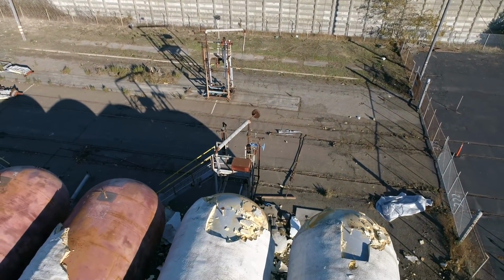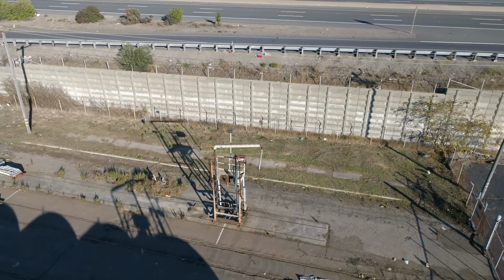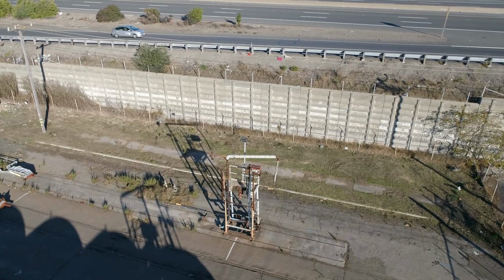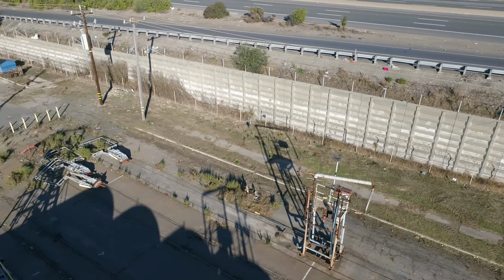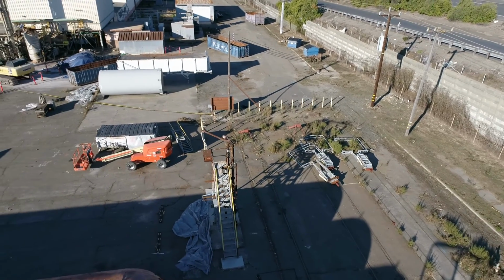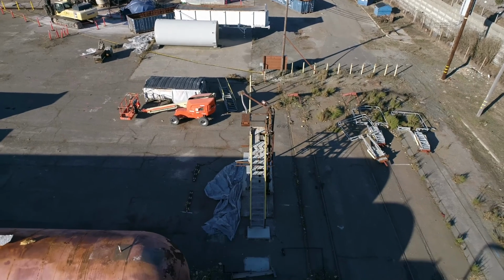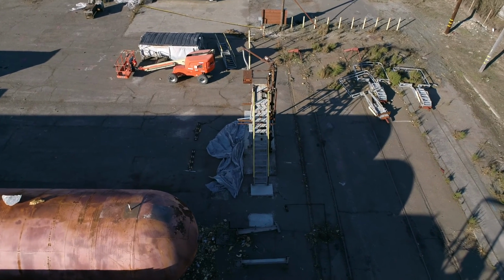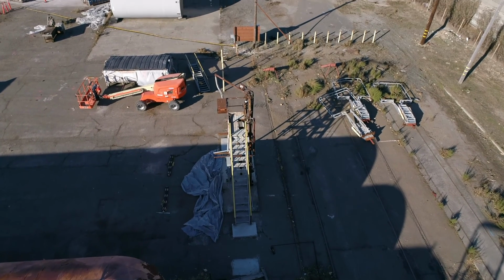But this was really cool back here. This is where the train cars would come in through the fence there to the right of the frame, and they would stage there on those tracks and load or unload their industrial gases here. It was pretty cool. You could see it from the freeway. It's always been a place that's easy to see as you drive by.